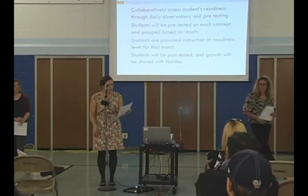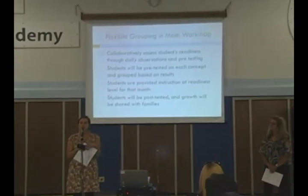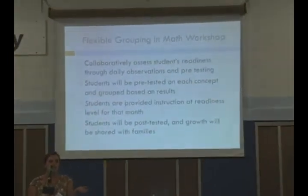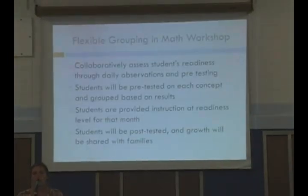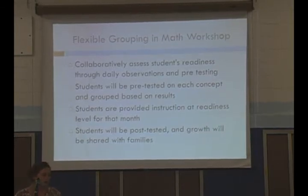Our flexible grouping in math workshop: as a team, we're assessing students' readiness levels through daily observations on their workstation work, their independent work, their writing work, whatever rotation they're doing. We're walking around and assessing in our guided math groups, watching what they're doing when they are working with us.